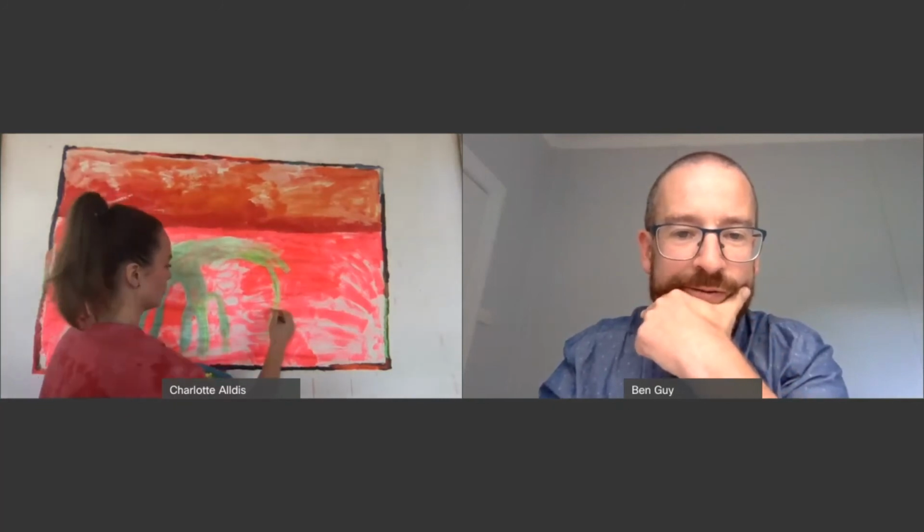Sometimes it's fun to paint on a big piece of paper because you can make big gestures, make big shapes. Is that just regular paper you're painting on? Yep, it's just butcher's paper, which I really love to play on.